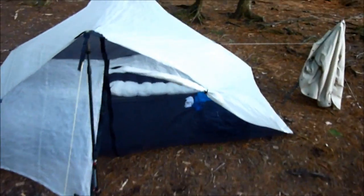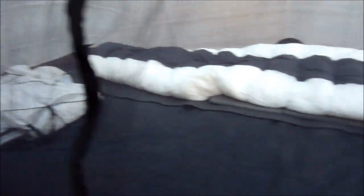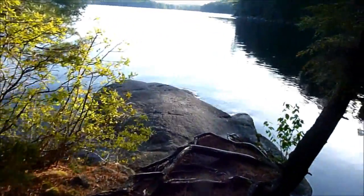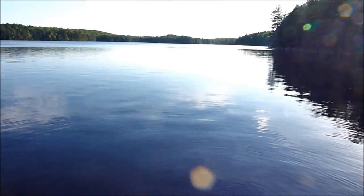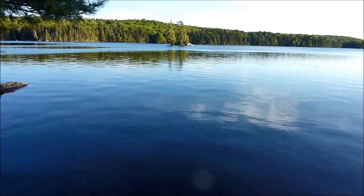It's about 7 o'clock. For those of you guys who wonder what my camp setup looks like, there's my quilt in there with my pillow. Got my pajamas laid out with my socks and my bag. It's not a whole lot of gear. So there's my campsite. You can see that if you wanted to go for a dip, this would definitely be the ideal place. Very beautiful here. Just fantastic. I don't know if you're going to want to go swimming in here.